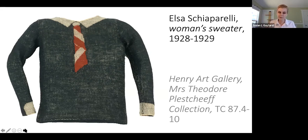So we've got this playful trompe-l'oeil plus a very intricate and specialized artisanal technique. These two things really characterized Schiaparelli's most famous pieces: playfulness and technique. But they also characterized her much more everyday pieces for the rest of her collections. And this is where the objects in the Henry come into play.